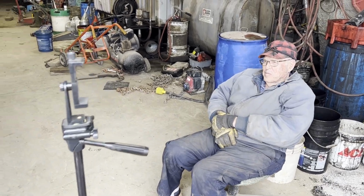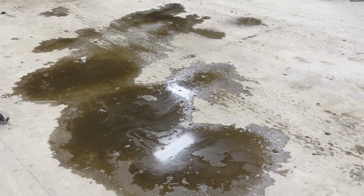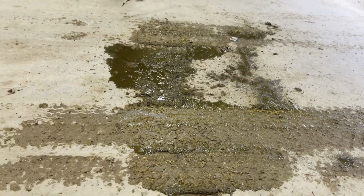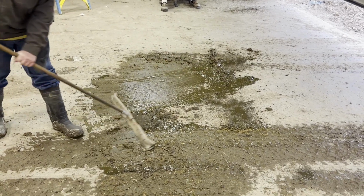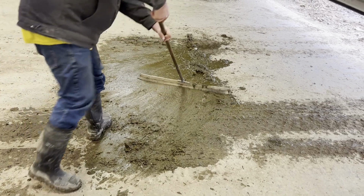We got to get the manure out. After fixing all the trucks, we have manure water in here and a whole bunch of manure that leaked out of the bed of the truck. So we got to squeegee it out, or else it'll make the shop just stink like manure for weeks. Yummy.